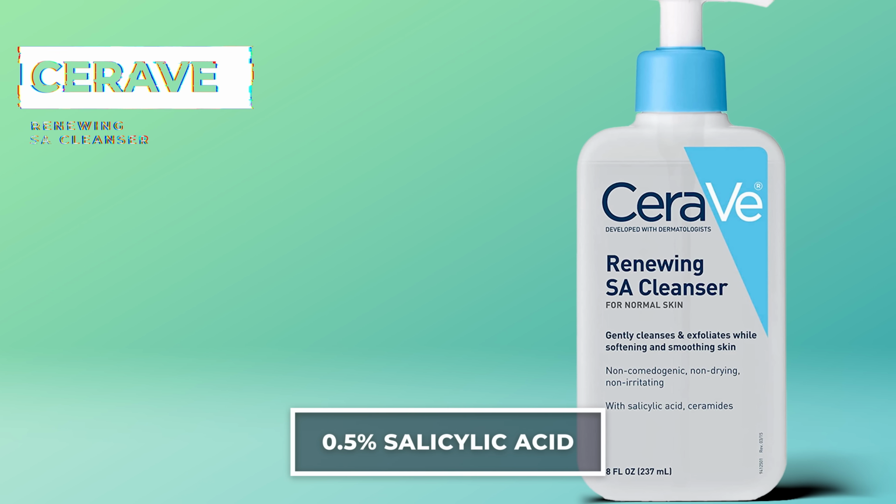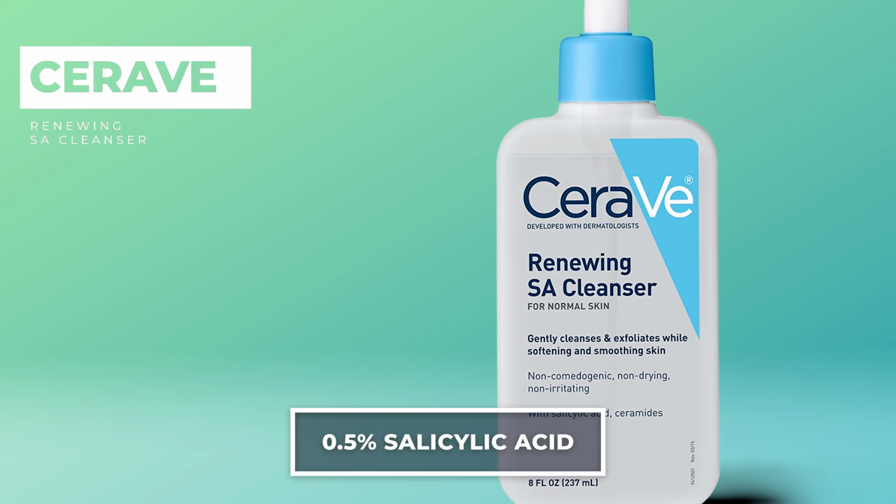Now, if you don't have acne, you probably don't need a high concentration of salicylic acid. A small concentration, like 0.5%, something that you would see in like CeraVe's SA cleanser, but maybe not their acne control cleanser because that one has 2% salicylic acid, which may be a little bit drying if you don't specifically have acne. But I would say foaming cleansers.